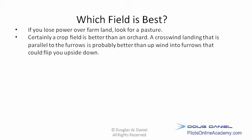Certainly a crop field is better than an orchard. A crosswind landing that is parallel to the furrows is probably better than an upwind into the furrows that could flip you upside down.